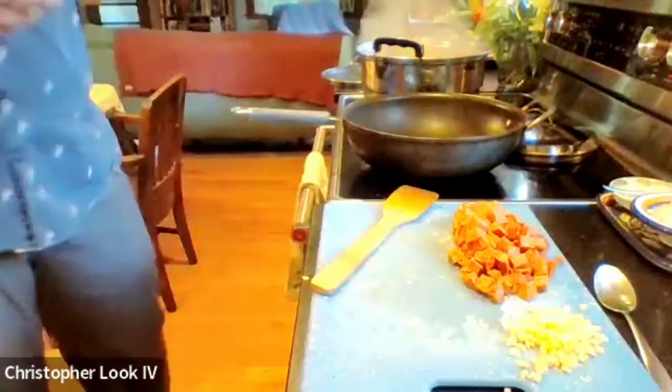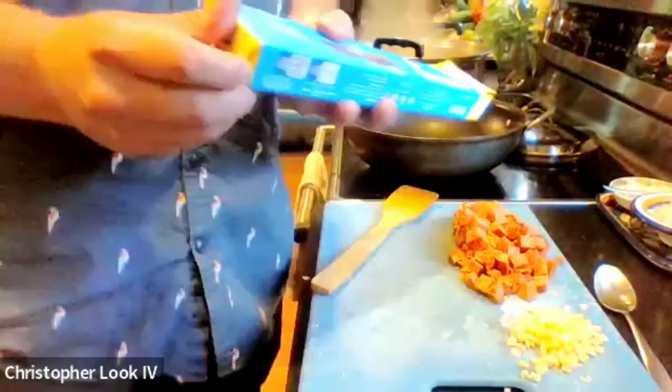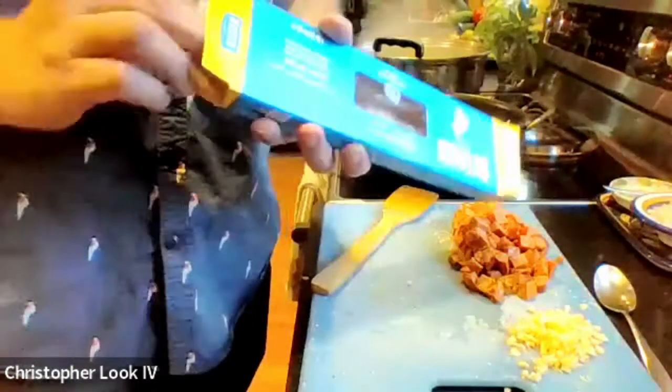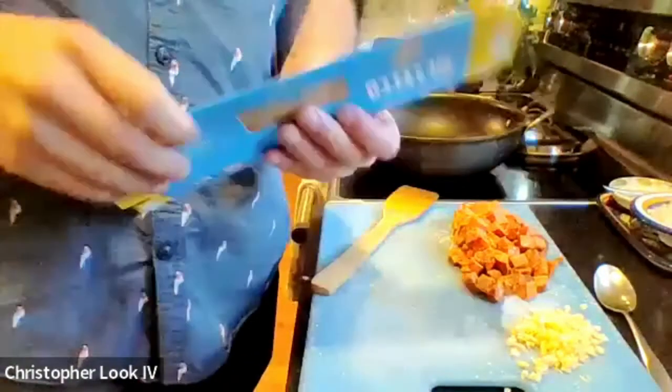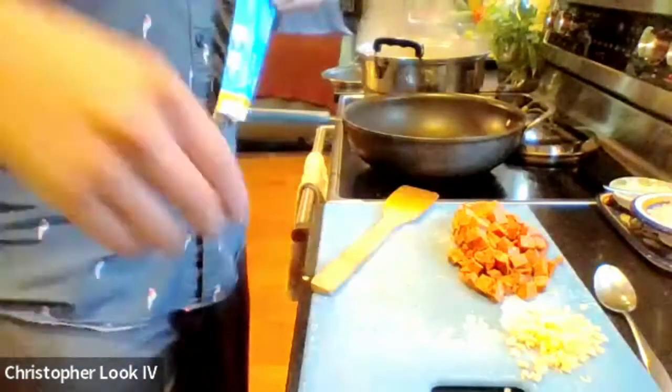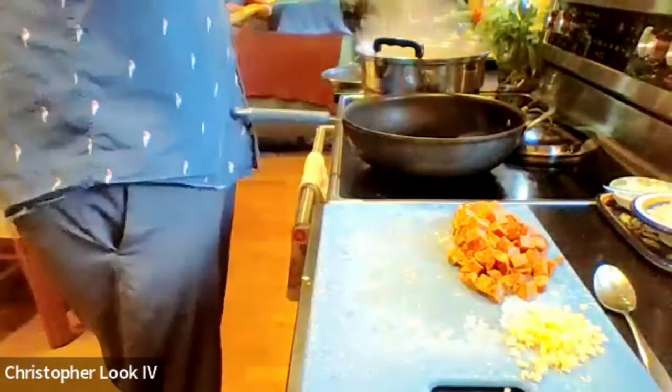A lot of people, when I was a kid, I feel like I was taught to break my pasta in half. That is one thing that you should never do. No matter what size your pot is, it will eventually get soft and get in there and cook. So we're gonna do 8 minutes. I'm gonna do a quick stir, and I'm gonna go ahead and set my timer right now.